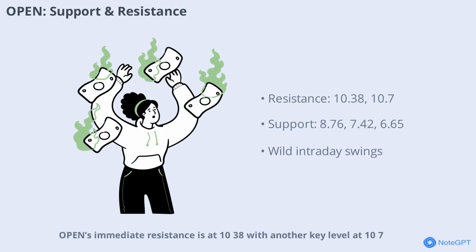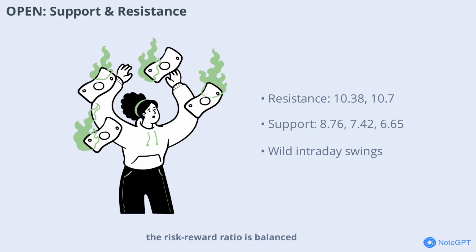OPEN's immediate resistance is at 10.38 with another key level at 10.7. Support levels are at 8.76, 7.42 and 6.65. With the stock currently in the middle of its recent range, the risk-reward ratio is balanced. Intraday patterns have been characterized by wild swings, so traders should use stop losses and manage positions carefully.